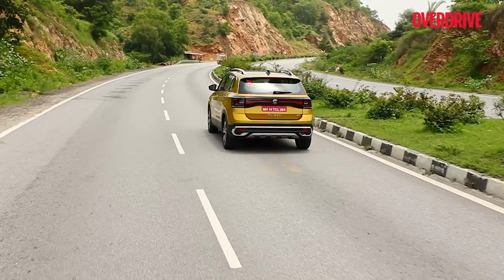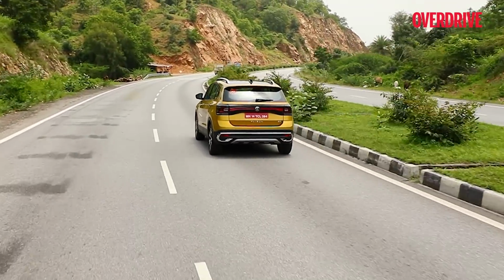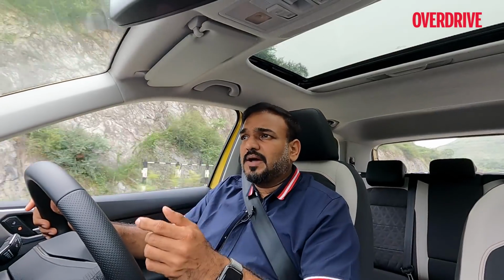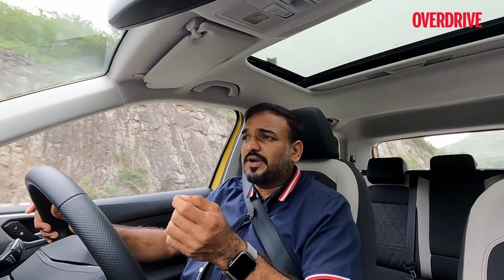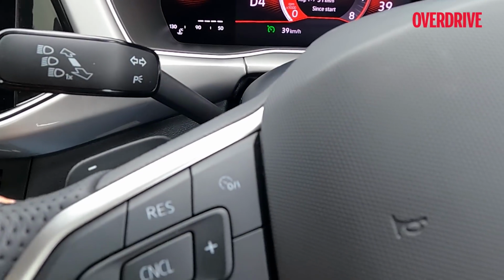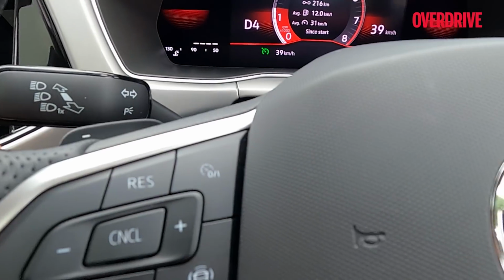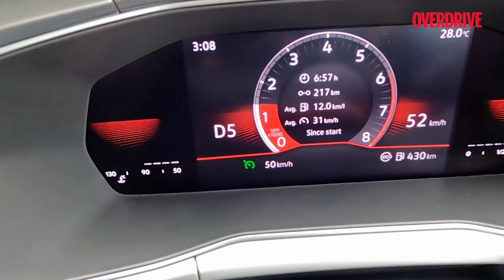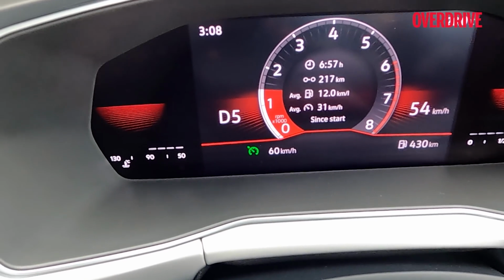As for the regular cruise control, it's the typical Volkswagen switchgear, very easy to operate, very easy to understand, very easy to use. The only little thing that I want to draw your attention to is, now in most cars, you can increment the speeds by 1 kilometer an hour when you do short presses. When you do a long press, you can increment the cruise control speed by 10 kilometers in one go.